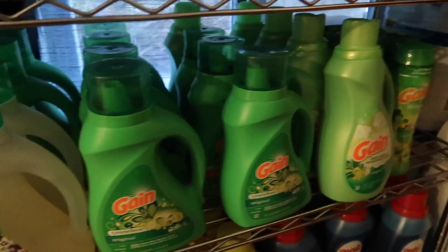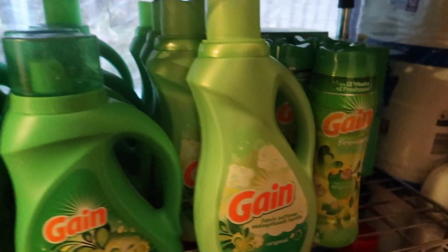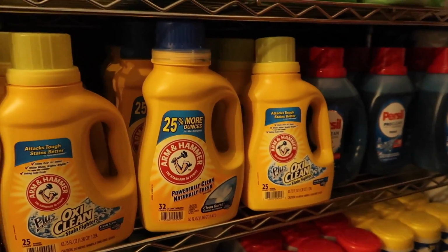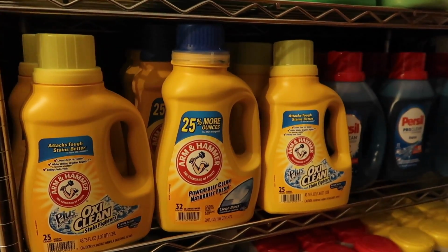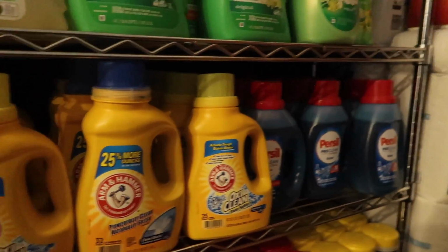The softener and the fireworks, also the same price. I would sell for $4 as well. Now for the Arm & Hammer and Purex, these I normally sell for $4 as well. I don't think I would go any lower for these. Maybe $3, but other than that, they would sell at $4. So that would be my price for those.